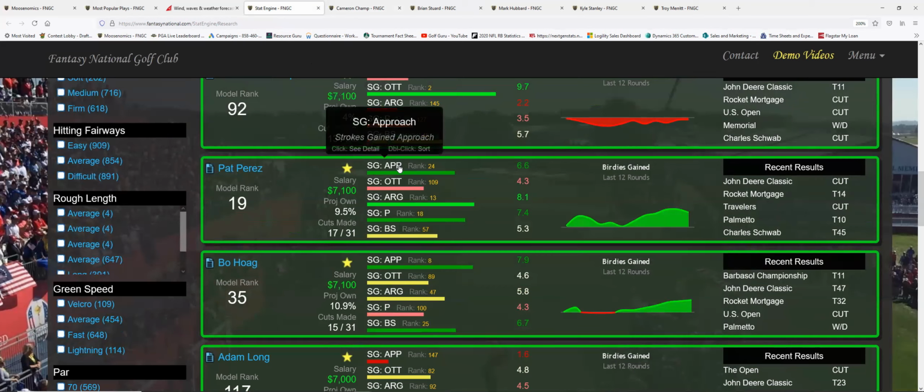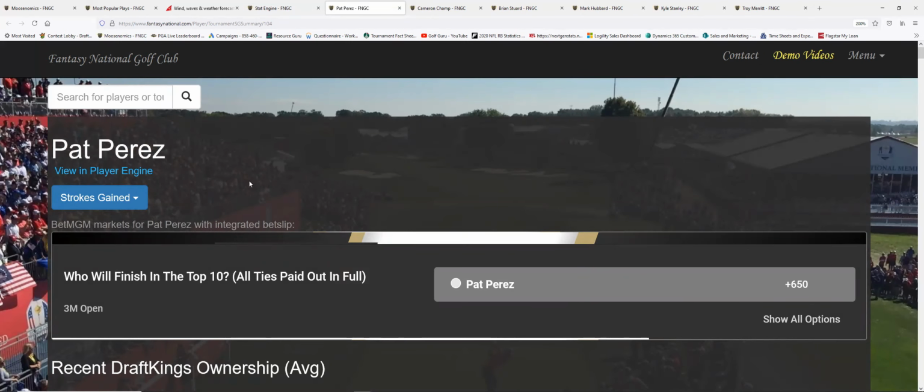Next guy that I'm a little high on for this week, as you saw, I had him on the cover, is Mr. Patty Perez. And a lot of it is just some good recent form. Either he's missing cuts or he's top 20, top 10. He's making birdies. Good on approach, always has been. Pretty good putter. Everything that I'm looking for, if he can just keep the driver out of the water.